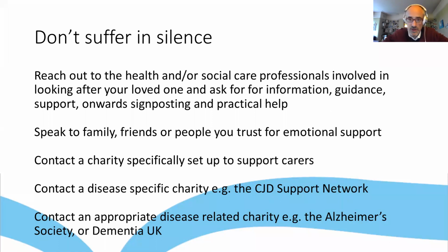It can be really useful to speak to people that you know well, who can provide that sort of reassurance and help you get to a point of acceptance for the situation that you've found yourself in. Equally, speaking to health and social care professionals sometimes can be more beneficial, because you're able to speak openly and honestly to them in confidence.